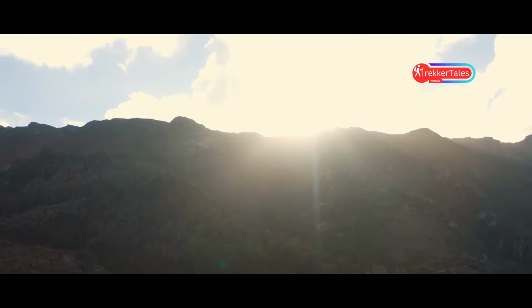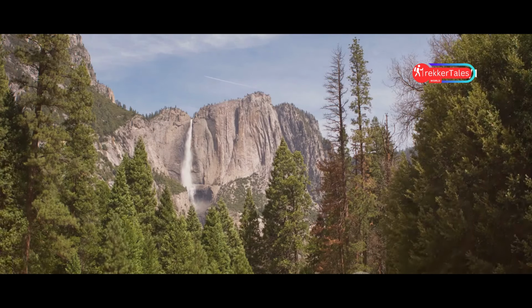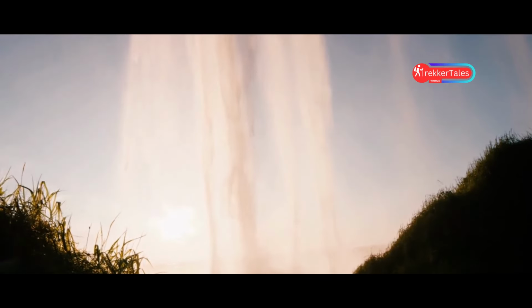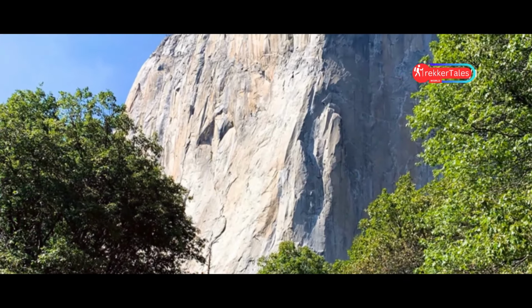In the evening, as the sun begins to set, El Capitan transforms into a natural canvas for a phenomenon known as firefall. When conditions are right, the setting sun illuminates Horsetail Fall, a seasonal waterfall that flows off the eastern side of El Capitan, creating the illusion of a fiery cascade.